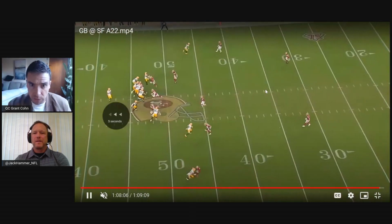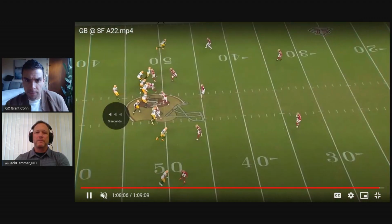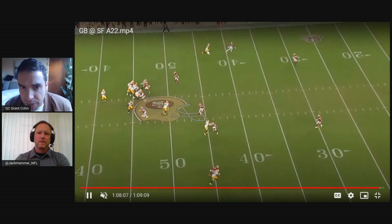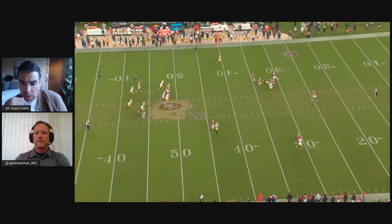That is something else over here. What is that? Everybody else across the board is playing man. If he thinks it's zone, he's the only guy that thinks it's zone. The technique makes me think that he thinks it's quarters. That looks like quarters, what he's playing.